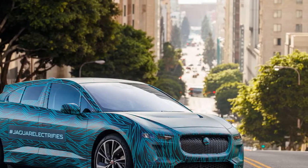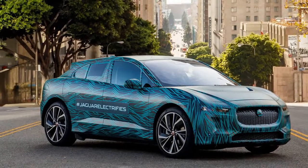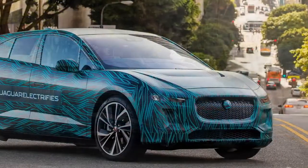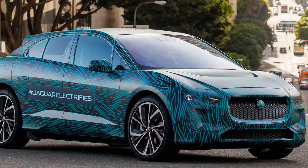Inside, the seats are comfortable and there's a decent amount of rear seat space, about what you might find in Jaguar's midsize F-Pace crossover. Large pieces of cloth camouflage were draped over the interior, but we could see a touchscreen that appears to be shared with the rest of the Jaguar lineup.